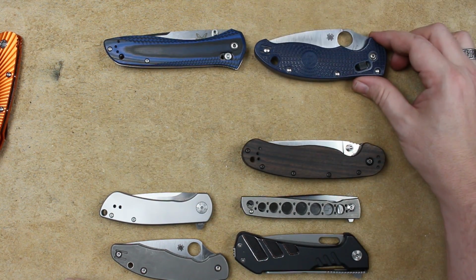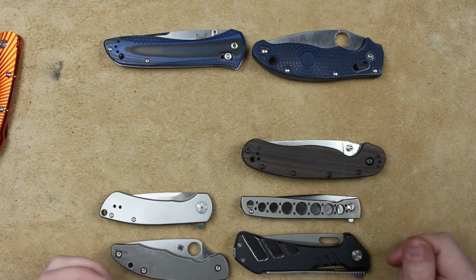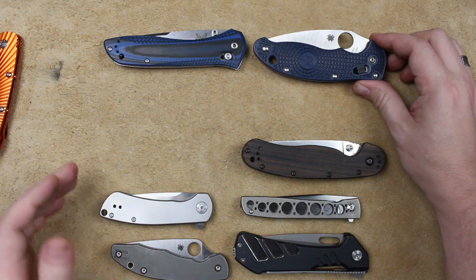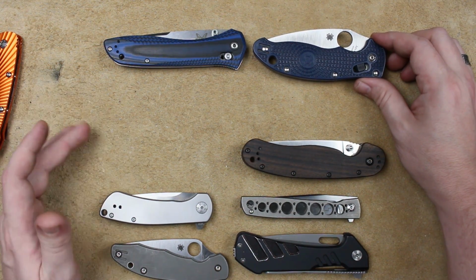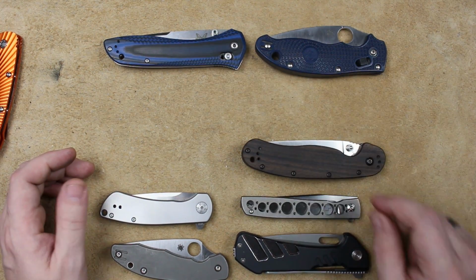This guy, if you've been watching the channel, you know that the Spyderco Manix 2 Lightweight is one of my favorite cutting tools. The only reason it doesn't get carried more often is because of its height here. It's like a pancake. It's a huge knife in your pocket. But it still gets carried some, and if I'm going out to do anything heavy duty where I know I need a great cutting tool, this guy goes with me.